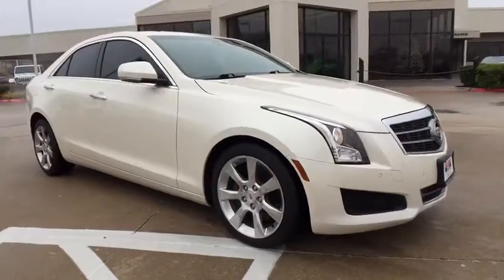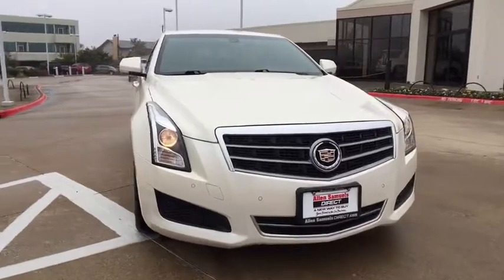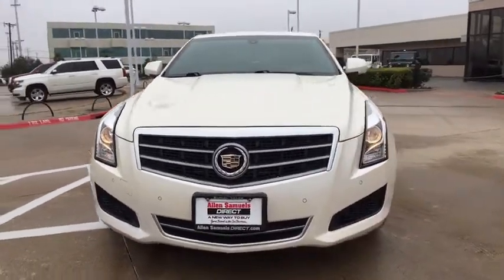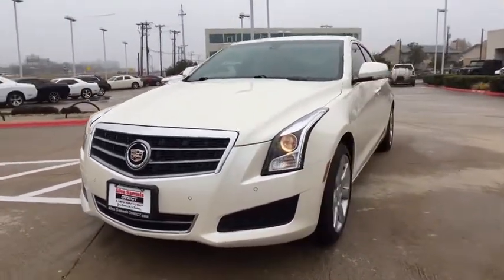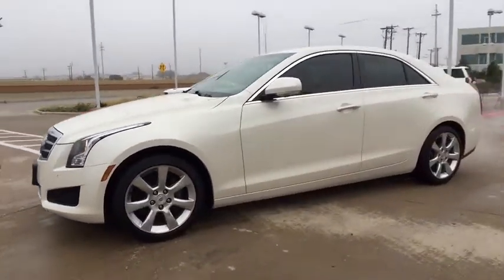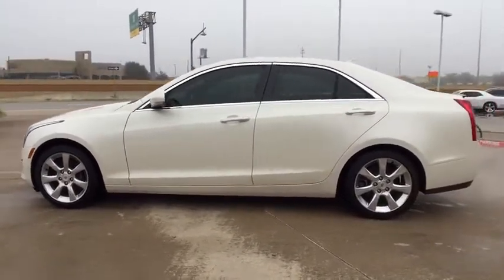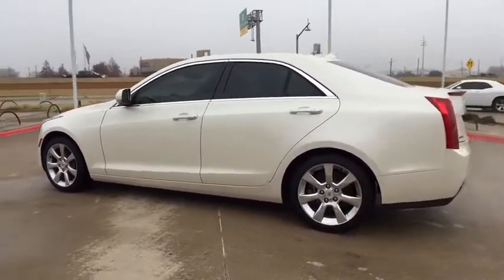The 2014 Cadillac ATS. The Cadillac ATS debuted in 2012 as an American-made compact luxury sedan. The ATS gives the driver incredible comfort and control over a nimble, hard-driving compact that directly competes with the 3 Series. This vehicle has less than 40,000 miles.